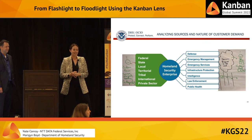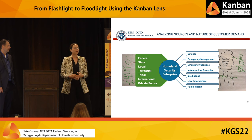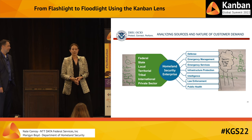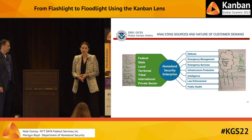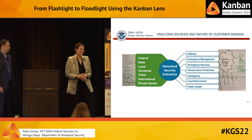Let's apply that at DHS. Applying that Kanban lens to DHS, we see requests from within our department. We are the third largest cabinet level department after DOD and the Department of Veteran Affairs. We also get requests from other federal, state, local, tribal, territorial, and international government organizations, as well as the private sector and the general public. That is a lot of people.